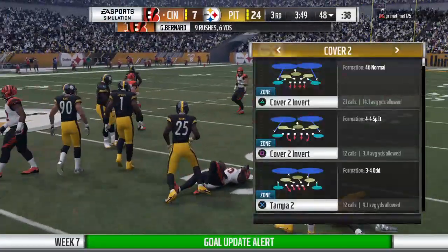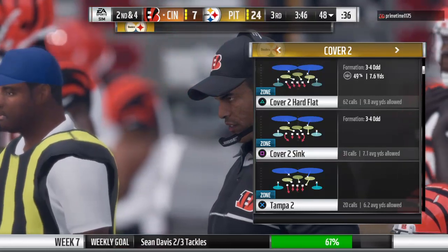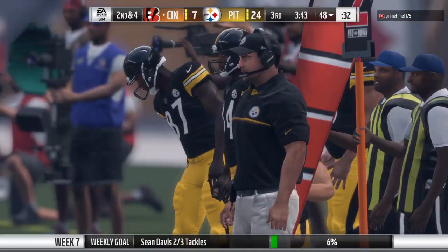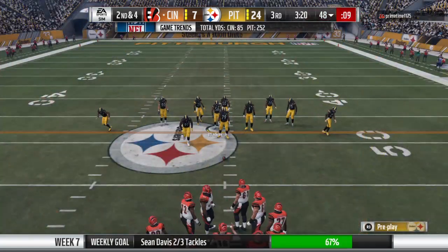And he's going to bull his way forward to the 48. He'll get a nice chunk there on the first down run, and it's 2nd and 4. 2nd down and 4.